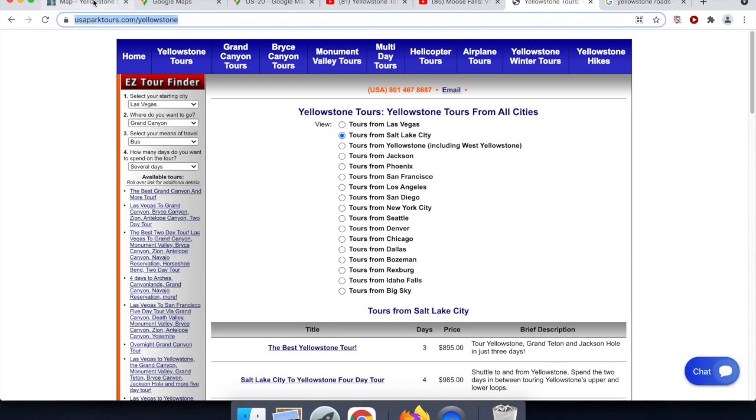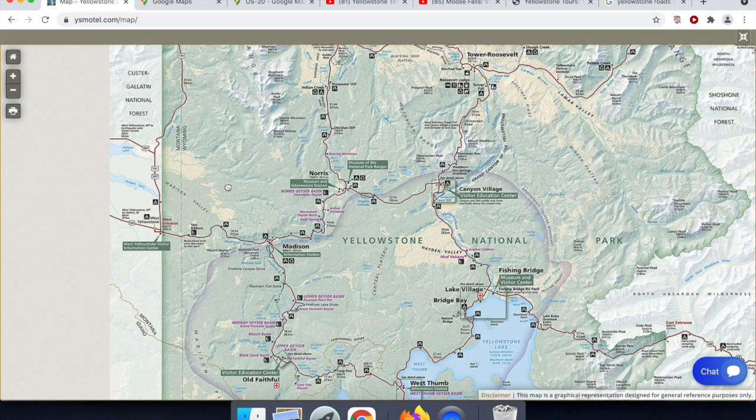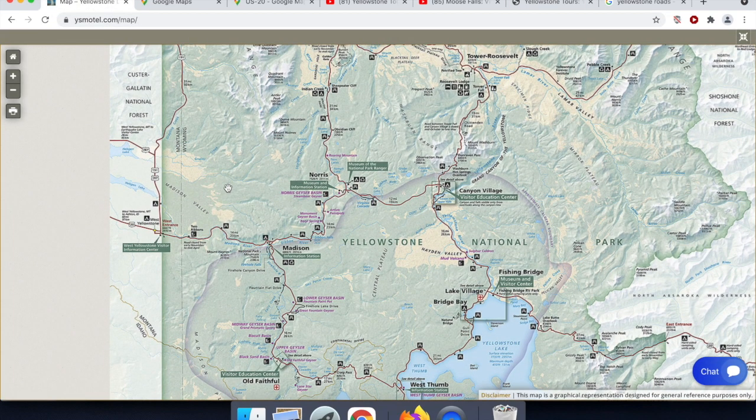But enough of that. Let's take a look at a map of Yellowstone National Park, and you can see exactly the stretch of road that I'm going to be talking about today.